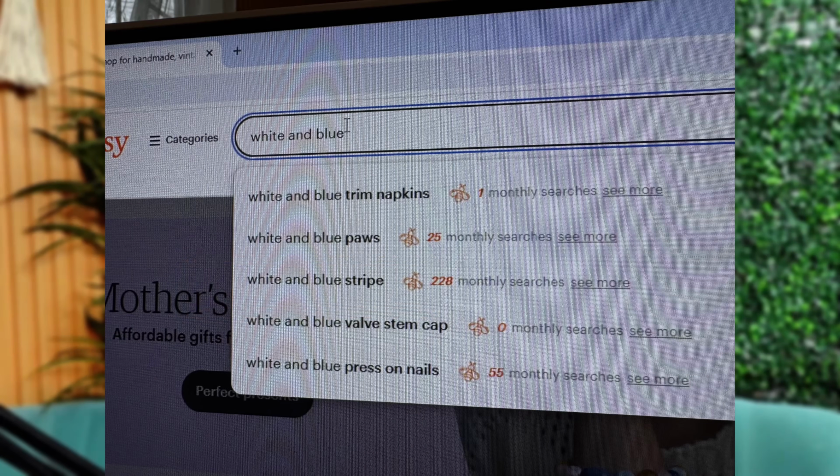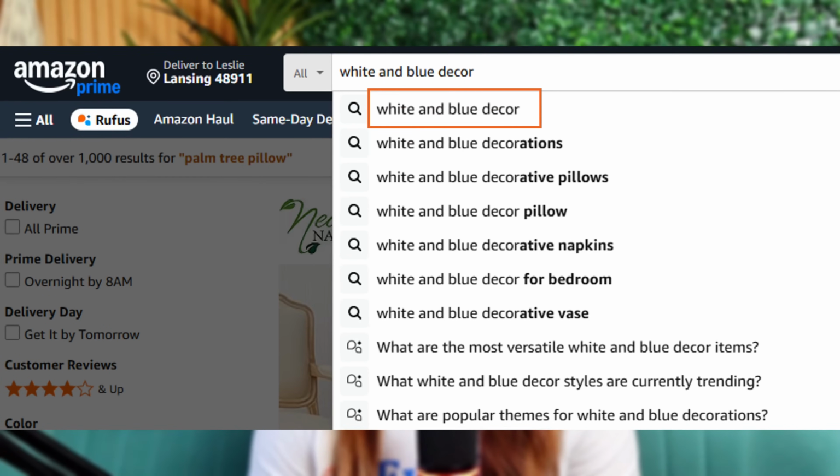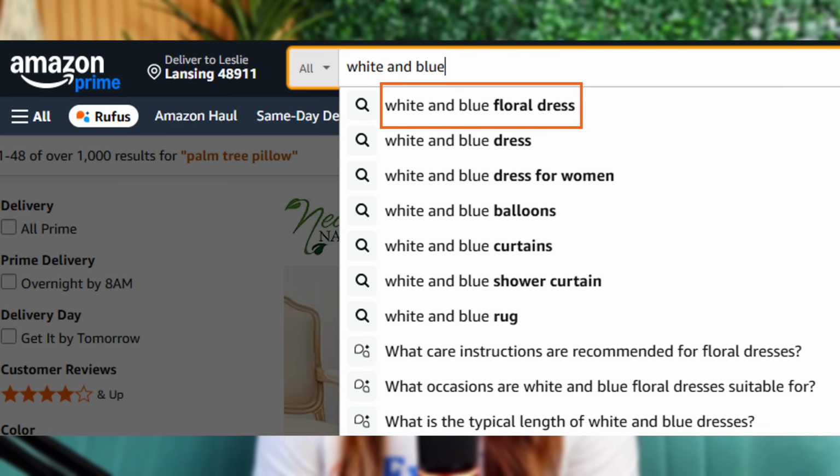Number 4 is the blue and white chinoiserie. Y'all know I don't know how to say that. Inspired idea. This one is subtle but sneaky powerful. Search terms like white and blue stripe, white and blue decor, and white and blue floral dress are popping up across both Amazon and Etsy.